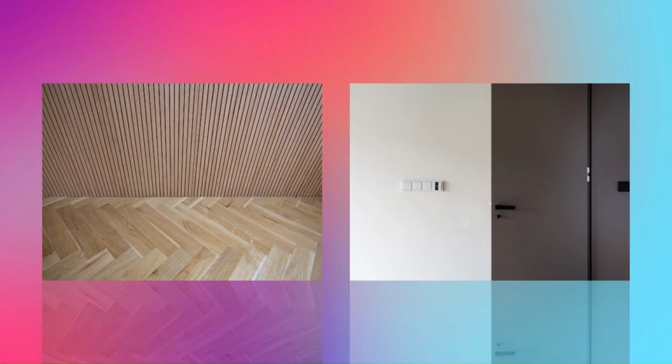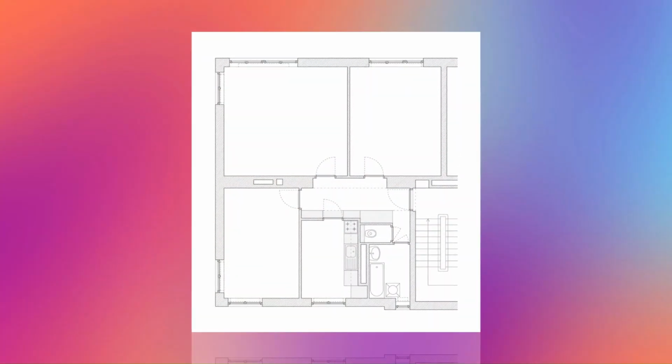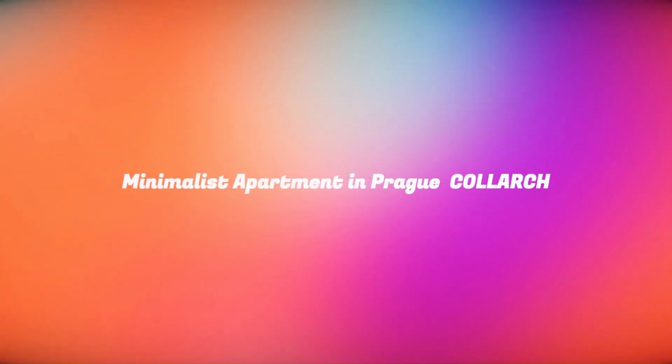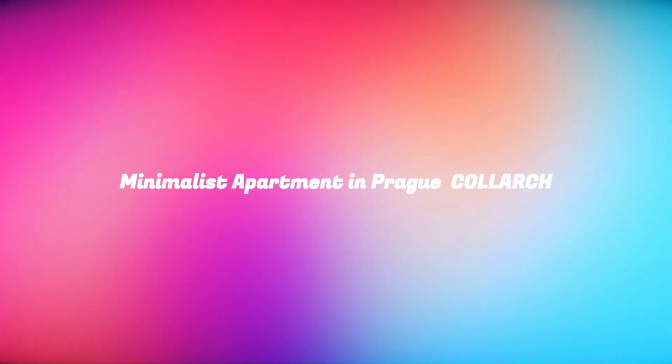The dividing partitions between rooms and the corridor are, to a large extent, replaced by a double-door cabinet system which, thanks to special carpentry, grants high-quality acoustic isolation of the rooms while providing the required amount of storage space in the apartment. This solution assumes the absence of additional, freestanding storage furniture and allows owners to keep the apartment airy and empty.